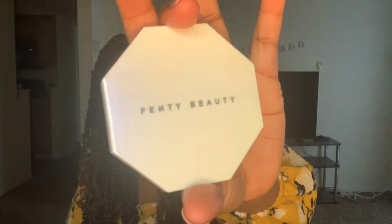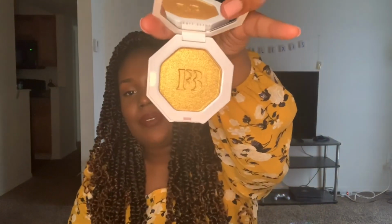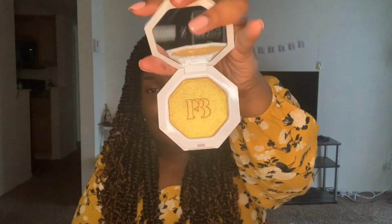So the next product in here is this Fenty Beauty highlighter. Oh, the glare is so bad. This is in the color Trophy Wife. I remember when this first came out, everybody was so thirsty over this. But honestly, it is so gold. Look at that, it's almost the same color as my shirt. That's how bright it is. I'm gonna be looking like Austin Powers in Goldmember because this is just crazy. I'm pretty sure it's pretty, but you can't go in all crazy. You probably gotta lightly dab it and then go in, because this seems really bright.